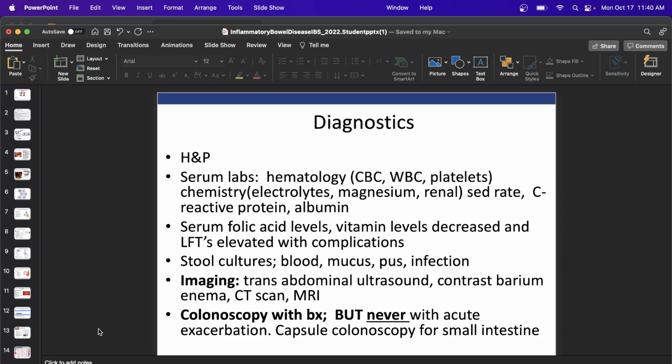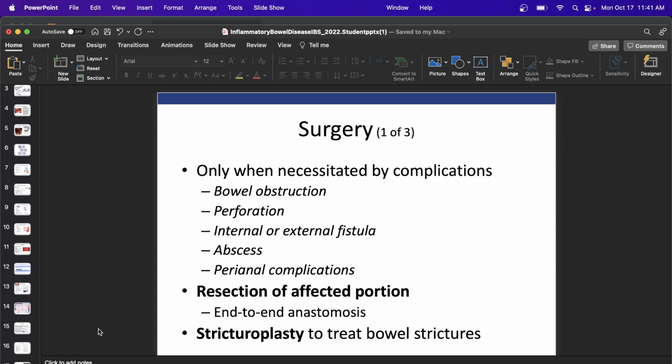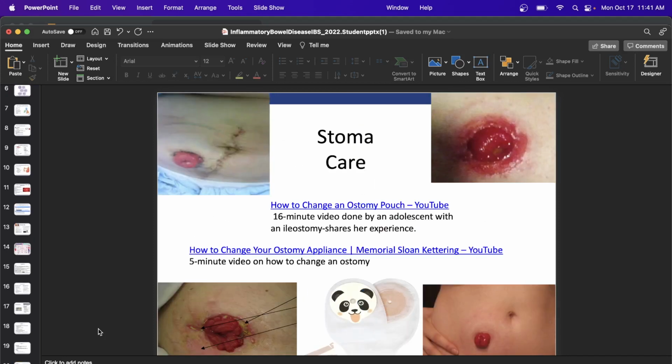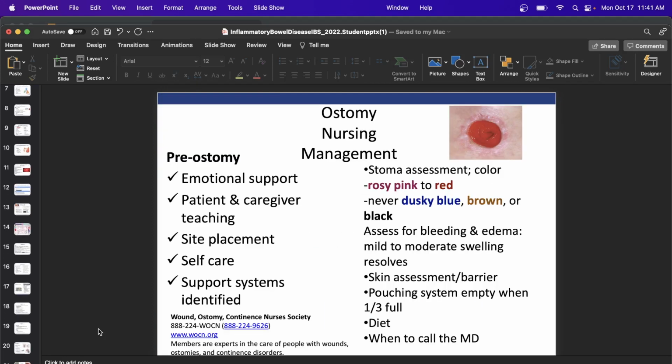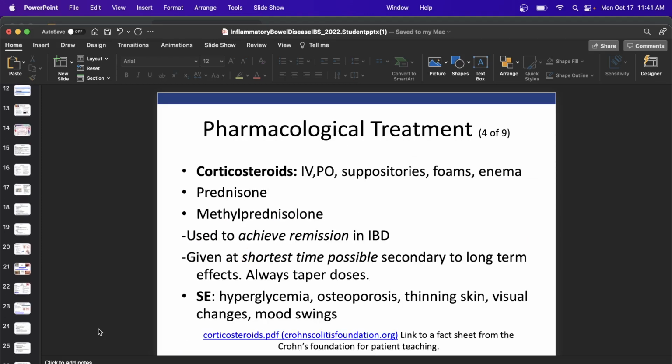The colonoscopy is done, again, obviously never in an acute exacerbation because we're worried about rupture and peritonitis. So it would never be done when they're acutely inflamed. And they can also do something called a flexible sigmoidoscopy, which is faster, quicker, easier for the patient. They put an IV in, they twilight the patient, and they're just looking at that lower sigmoid portion of the bowel and the rectal area. So that's much easier to prep your patient for than a colonoscopy, and it's a much easier, well-tolerated test for the patient. And capsule colonoscopies can be done to look at the small intestine.